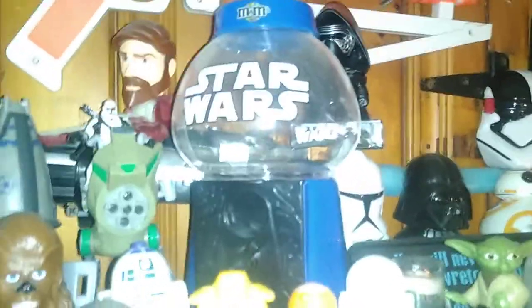And the last shelf on this side is my random Star Wars novelties. Yes. I love to collect novelty Star Wars items. We got another Christmas display I put up. I've got my Lego Star Wars advent calendar stuff here. And a few other things.